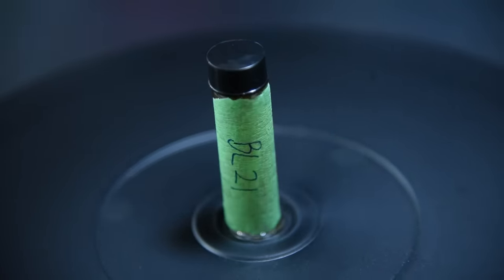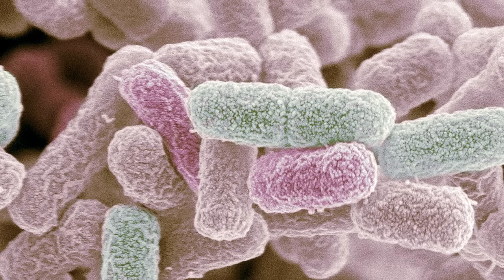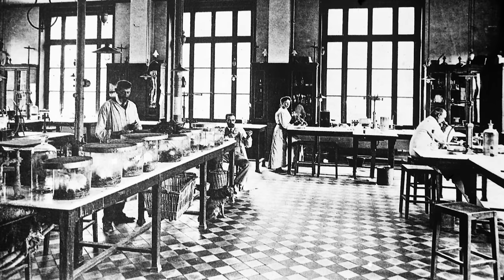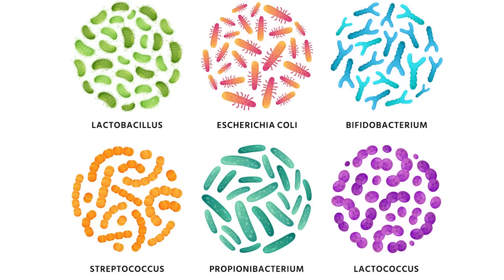BL21 E. coli. There are many varieties of E. coli, each with things that they're good at, and all with shared characteristics. Let's start with what they all share. First, they all smell like butthole, and it's one of my least favorite parts of doing microbiology. This is because it's one of the first bacteria to have ever been isolated and cultured. However, that culture was taken from a stool sample. And it's also one of the reasons why I am desperately trying to find a different model organism to work with.